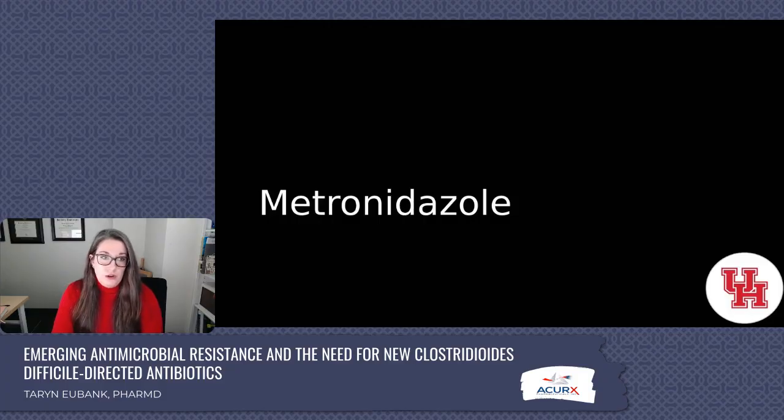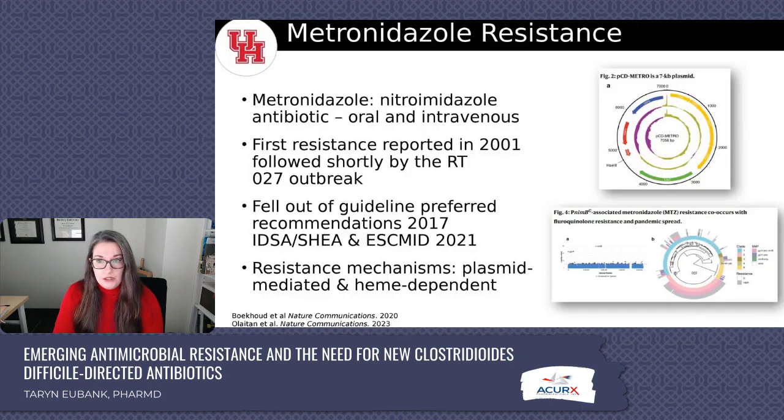And so unfortunately, resistance to these agents does exist, but I want to dive into how it impacts the patient outcomes because that's the center of what we're doing here. And so we'll start with metronidazole. So metronidazole is the nitroimidazole antibiotic, and it comes in oral capsules and also intravenous or IV formulations.